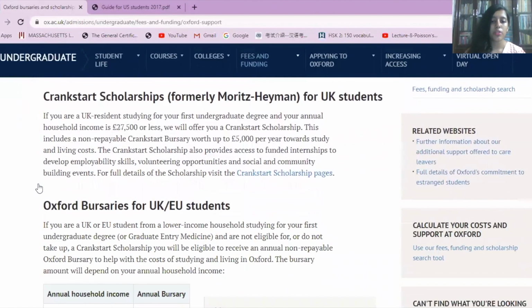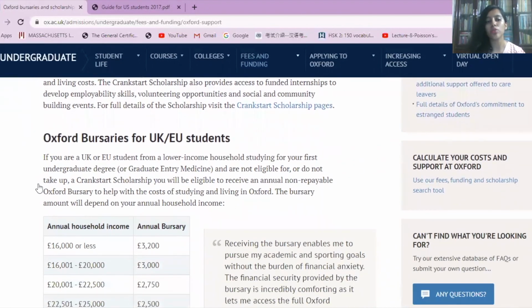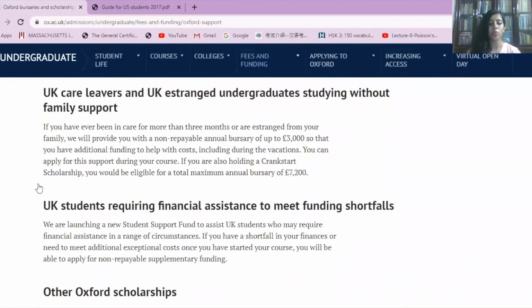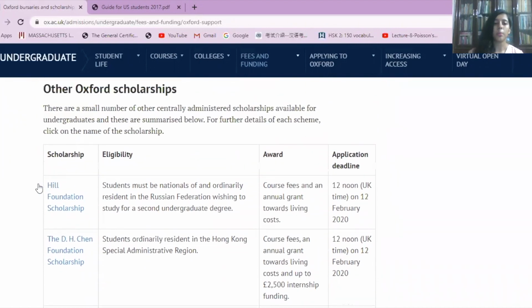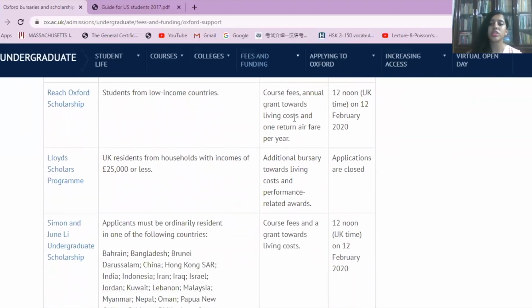Most of the scholarships, bursaries and financial aid available for Oxford or any other university in the UK are usually very much for UK students specifically. However, as I explained in part 1, there are a few scholarships available for students from other countries outside the UK. The Reach Oxford Scholarship and the Simon and June Lee Undergraduate Scholarship are the ones that most developing country students need to look out for.